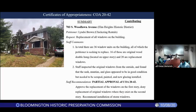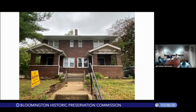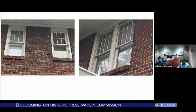Reading the Elm Heights design guidelines, they state that if original windows, doors, or hardware can be reused and restored, they should not be replaced. So in total, there are 36 window units. Storm windows are not installed. Staff did a site inspection from the outside and found that the sash muntins of the original windows on the upper story appear to be in good condition, and really just need to be scraped, painted, and new glazing put on.